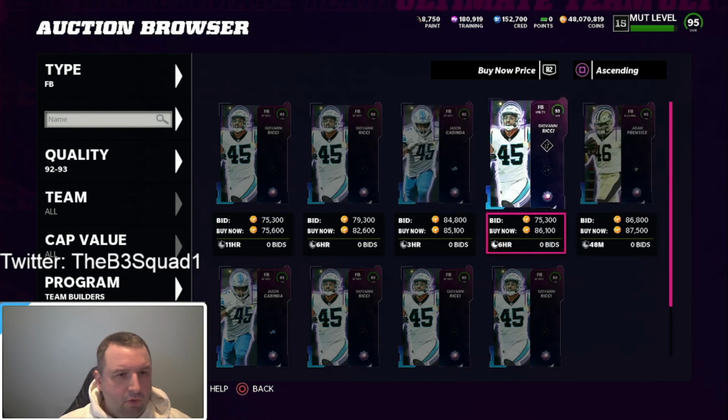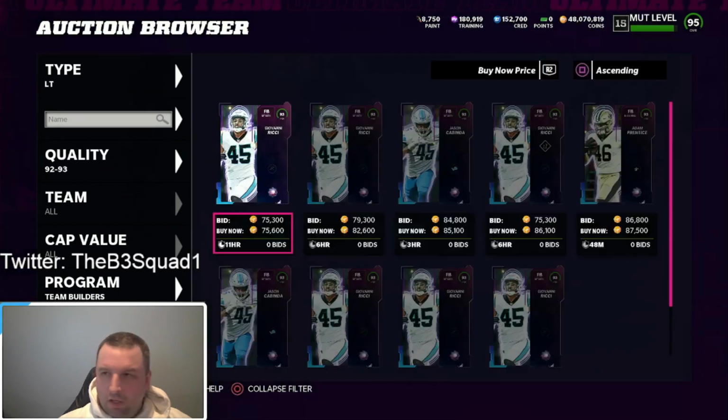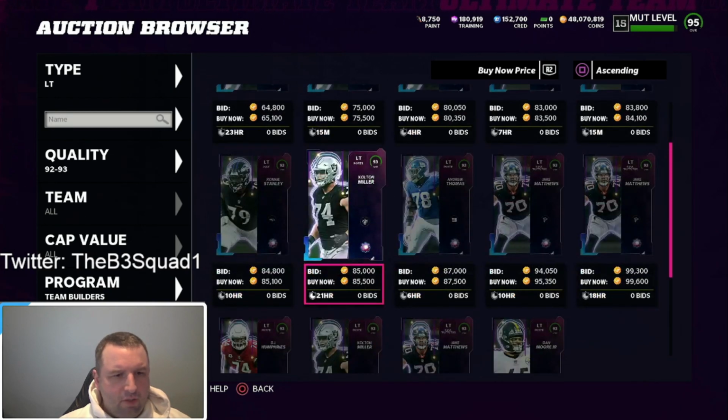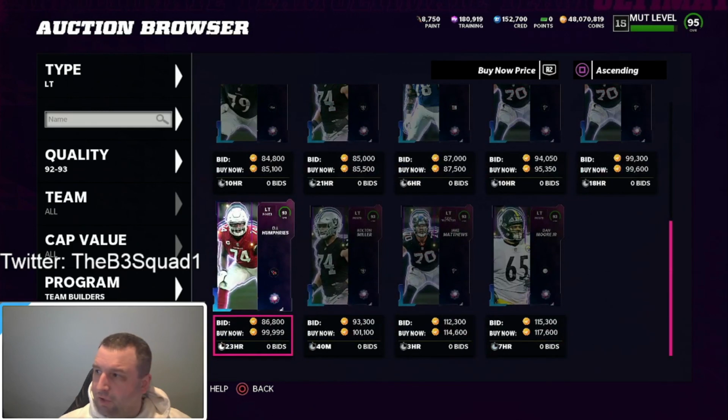Here's another 3K profit if you were to make him. I'm looking for the ones that you can make 6 to 7K profit. So right here, DJ Humphreys sells for 7, that's a 15K profit right there.